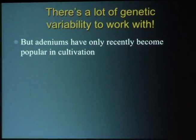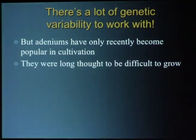But looking at the photographs, you can see there's a lot of diversity to work with for a hybridizer. And I find it puzzling that adeniums have not been known in cultivation until quite recently. One possible reason is that when they were available in the 1960s and 70s, most people considered them to be very delicate, difficult to grow.